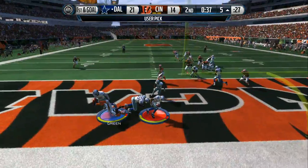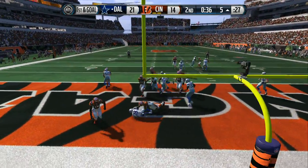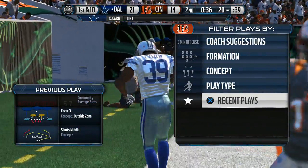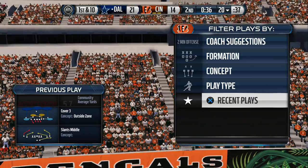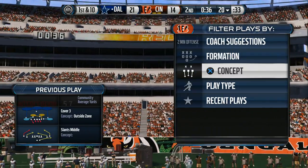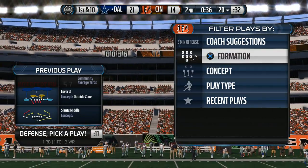A takeaway. He's brought to a halt. You got to stay aggressive on the defensive side. That time the defense did. Even though the offense was going in to score, they come up with the big play, and they get the interception inside their own 20-yard line.